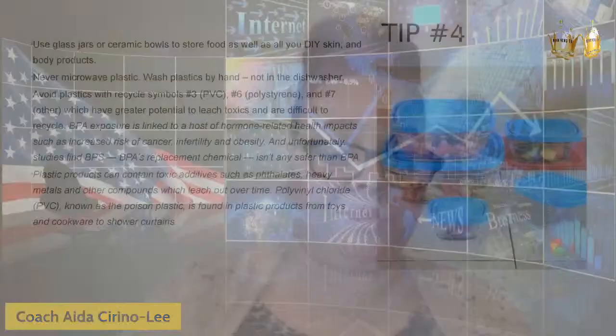But at least I buy that one water there, and then from now on, you refill your bottle and always have it in a glass container. Either glass container or stainless steel. You want to store your food in either glass containers or stainless steel. Okay? That's very, very important. Let's go to the next one.